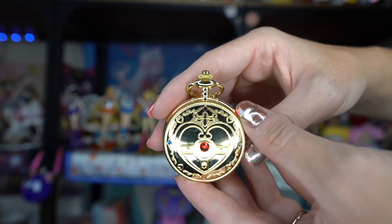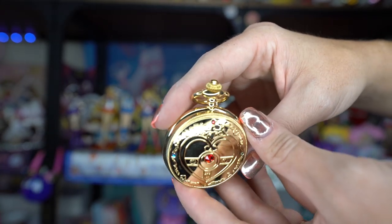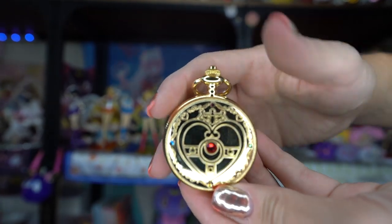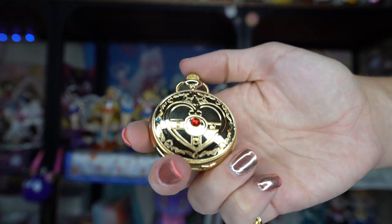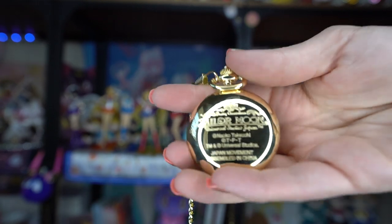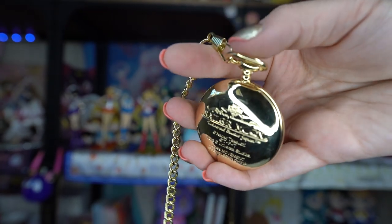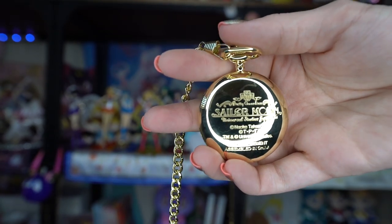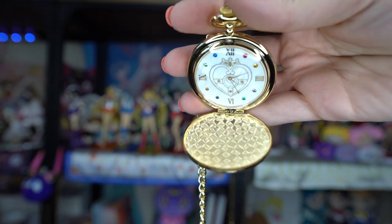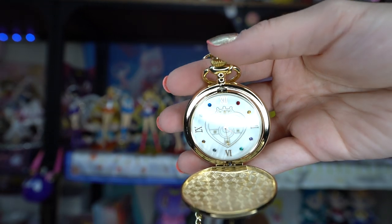There's a little clamp on one end since this is technically a pocket watch. The pocket watch itself has the Cosmic Heart on the front of it in gold, and there's also a bunch of little gemstones around the edges. The button at the top flips it open. Ta-da! And then on the inside, and I'll take off the little piece of protective covering on here, so you can see it in all of its glory. There's a Cosmic Heart brooch in the center in gold, kind of printed onto the pearlized backdrop for this clock.